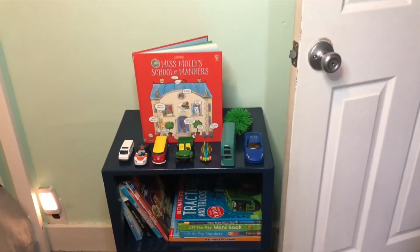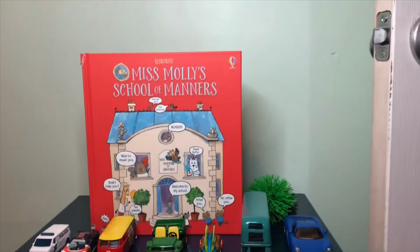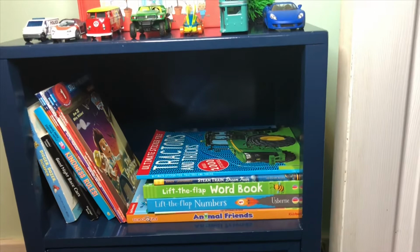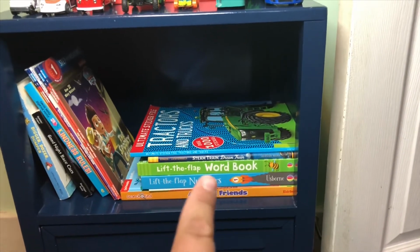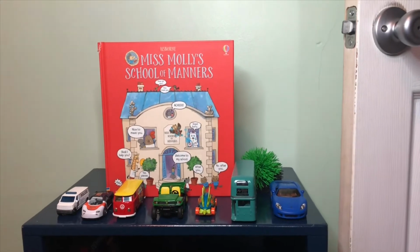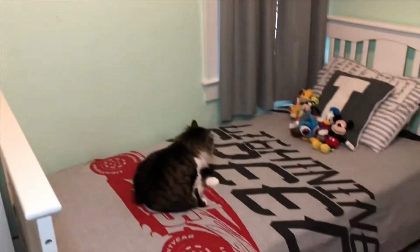So I did set up our books here. I will show you, we love books. And I've recently got into Usborne. I wasn't a huge fan at first when he was a baby, but we love these Lift the Flap books. They're awesome. He loves to play with those. And then his teacher is Miss Molly. So we actually haven't read this book yet, but I'm really excited to read it. And I think he'll think it's really cute. So that is it. There's his room tour.